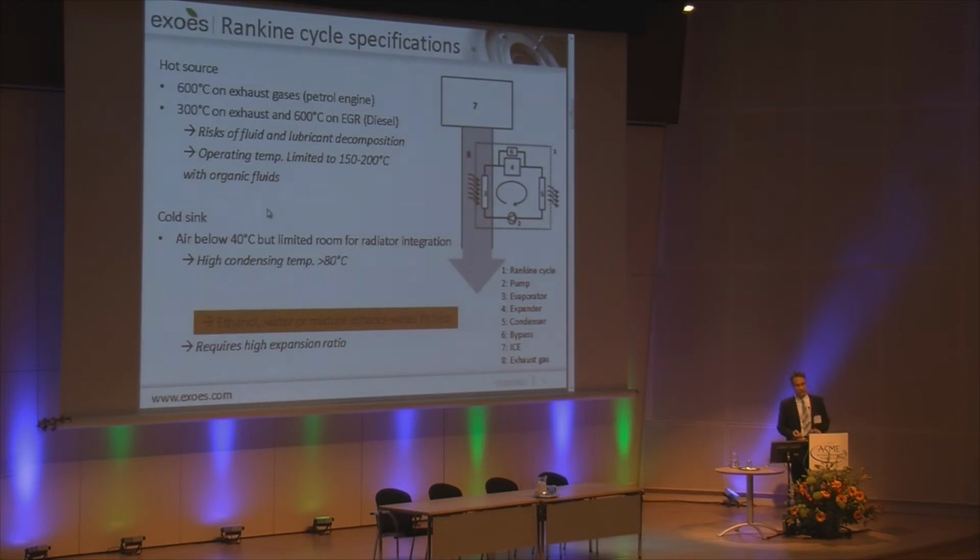Regarding the cold sinks, it may bring here the major constraints on the Rankine cycle. You have very limited space for cooling the Rankine cycle. There is a big issue on the integration of an additional radiator or additional load on the existing radiator. And then we are often asked to use high condensing temperature, up to 80 degrees C, up to 100 degrees C to cool the cycle. The idea is to mainly reuse the existing cooling circuits that run at 90 degrees C.